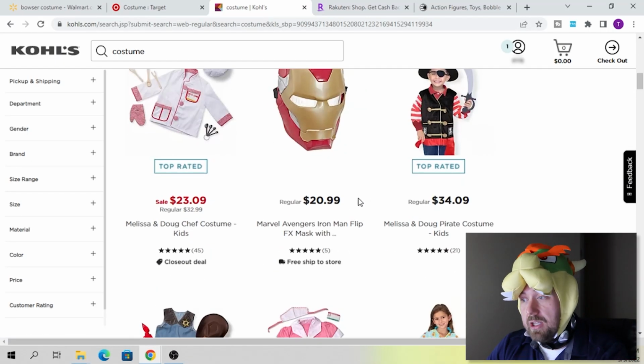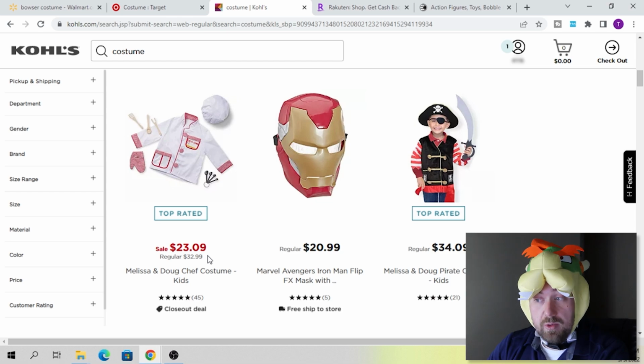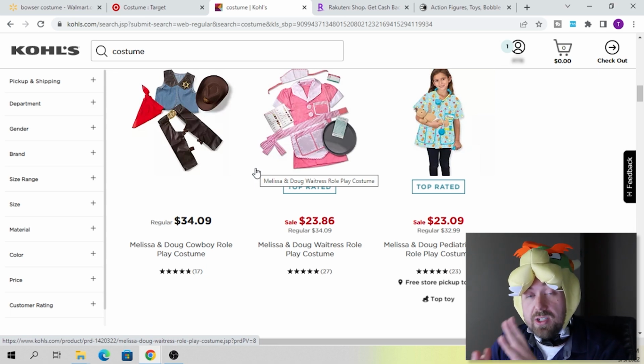Kohl's.com is another website that you can use to look for costumes to resell. Sometimes they have them on sale. Like here's the Melissa and Doug costume. That's 23 bucks, normally 32 or 33. So that's a pretty good discount right there. These are the websites that I would use to purchase costumes for resale.